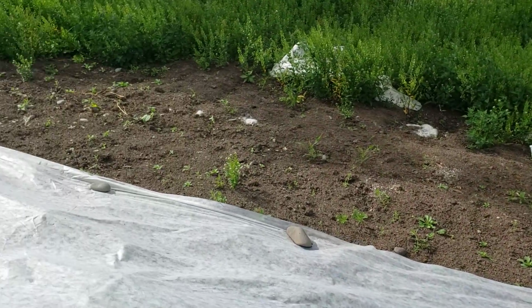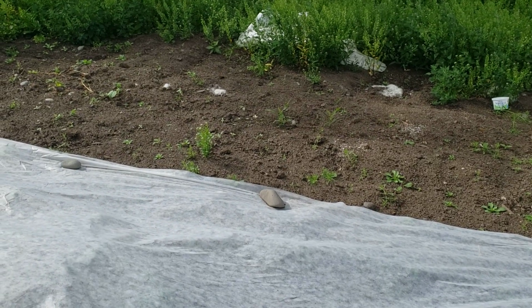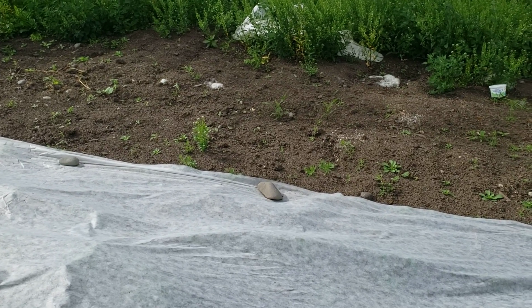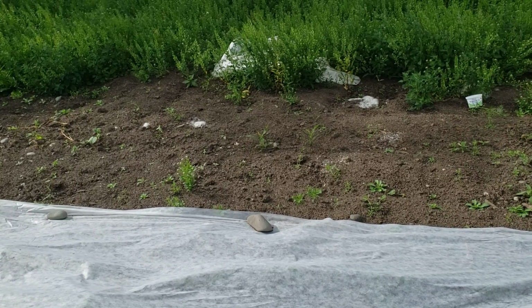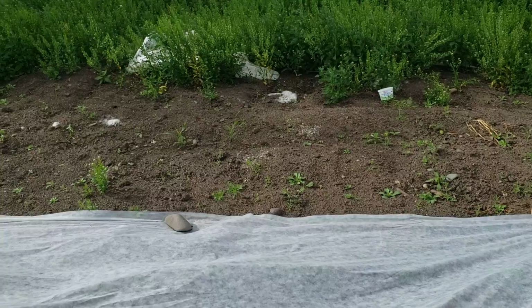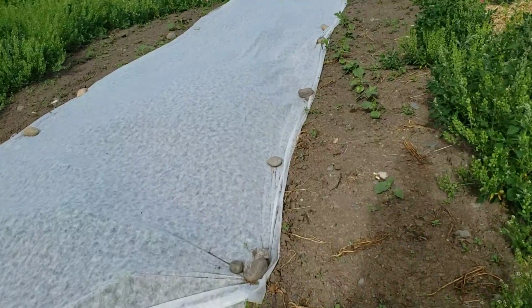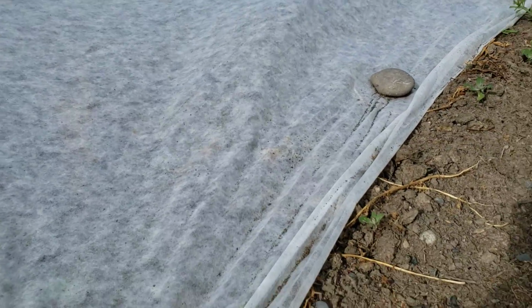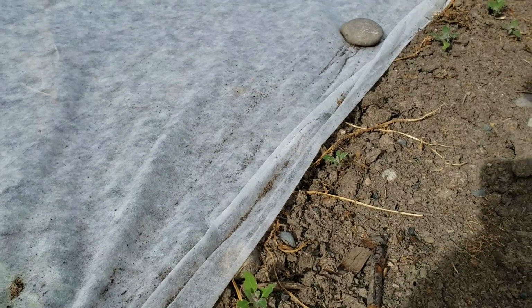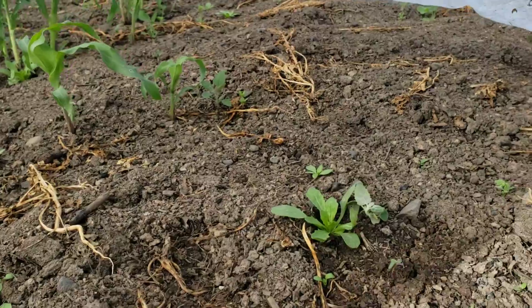Meanwhile, down there you can see the parts that I couldn't cover because I didn't have enough of this floating row cover. I've put cucumbers down now, but there's like 3 corn plants, and the rest got eaten by the birds. So this used to be a much wider bed. Over here, Magic Manna. There's not a lot in here, but there's some.